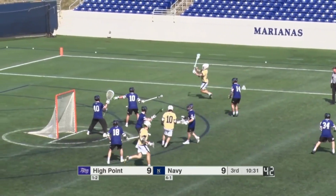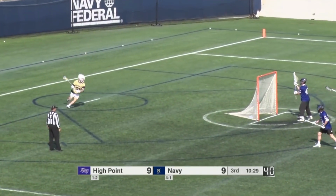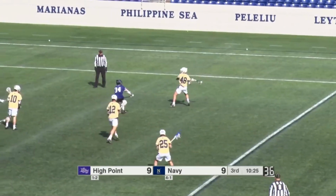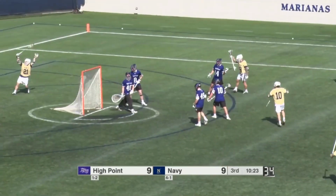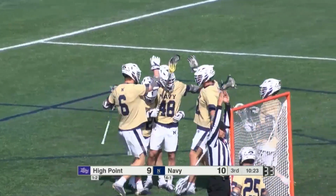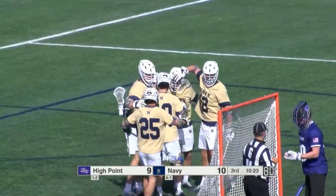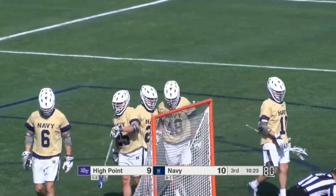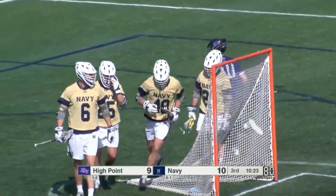Hauser, second midfield unit out for the Mids. They have changed up that midfield today. Here's from behind, Nick Cole draws the double team. Here's Flannery, and Flannery with the goal. Again, nice patience shown by the Mids. Flannery reset himself and fires one home, and Navy's back in front, 10-9. Flannery's first goal of the season.